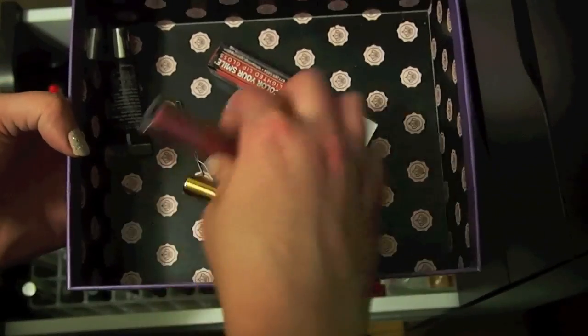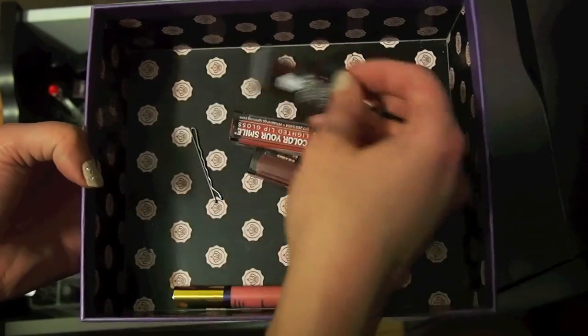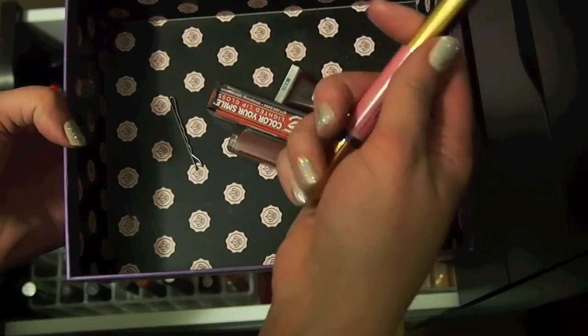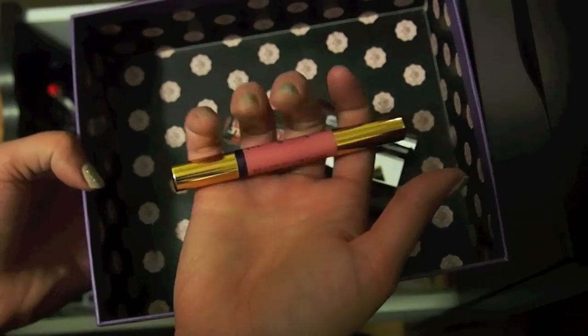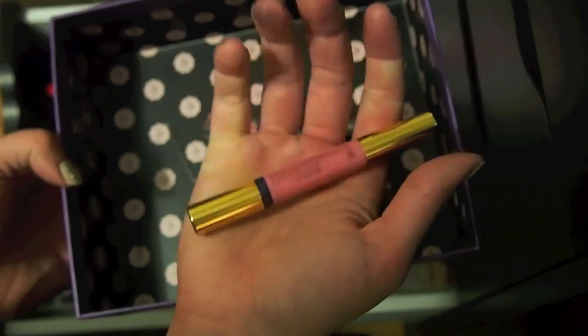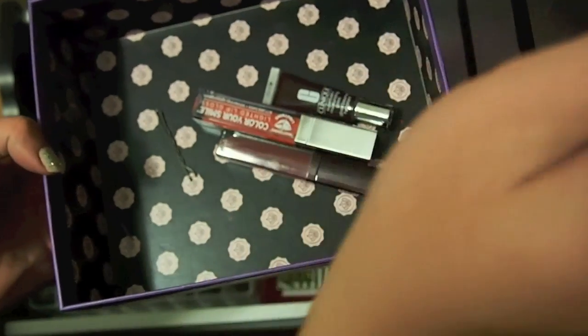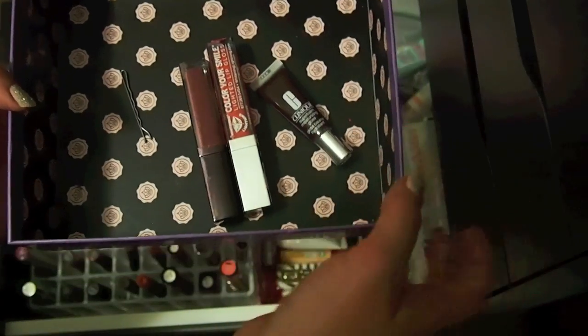But the problem is I also kind of want to keep these ones and this one. Okay, so this is a pink and I do like it on me, but do I ever want to wear pink? I don't. So this is from Glossybox 2, so add that to the tally of garbage I got in subscriptions.